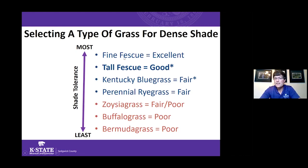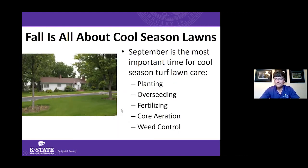Like I said, fine fescue may be a little bit more shade tolerant than tall fescue, but it's not as tolerant of our summer heat. So as a result, tall fescue is really our best shade tolerant choice for our area. A lot of our warm season grasses really don't tolerate the shade very well. If you have a warm season lawn or prefer a warm season lawn, really zoysia grass is going to be the best warm season grass that's going to tolerate some shade.